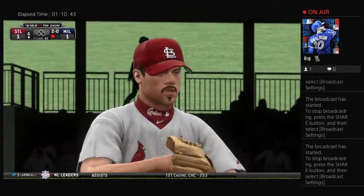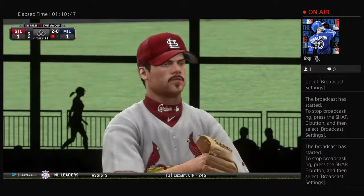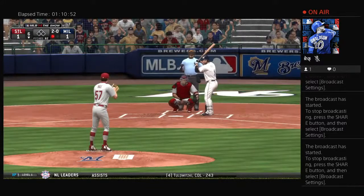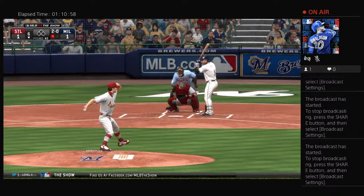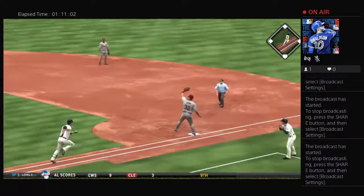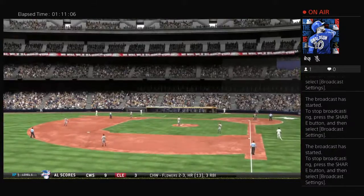Let's go, Ryan. Cardinals get the bullpen started here as a right-hander's up and warming. Hard hit to third. Throw gets Braun at first as he grounds out for out number 2.